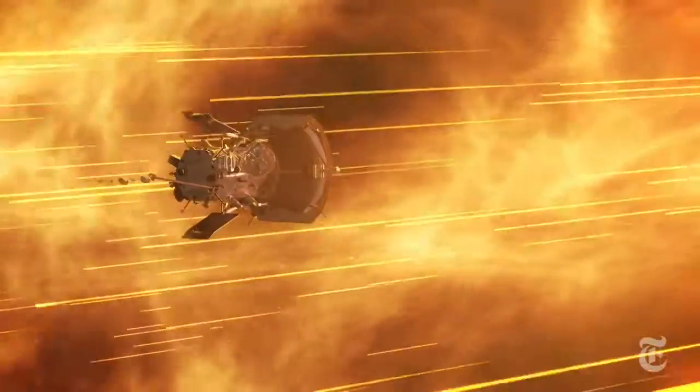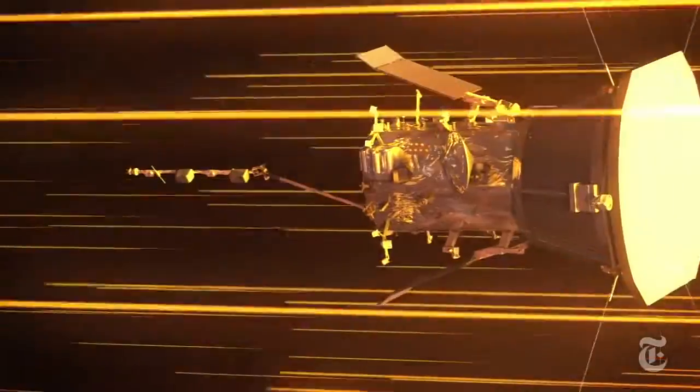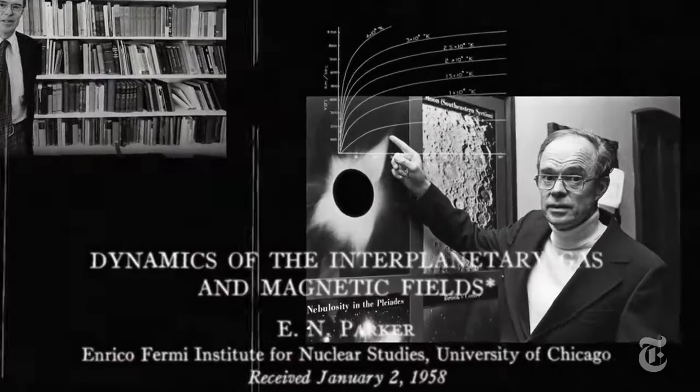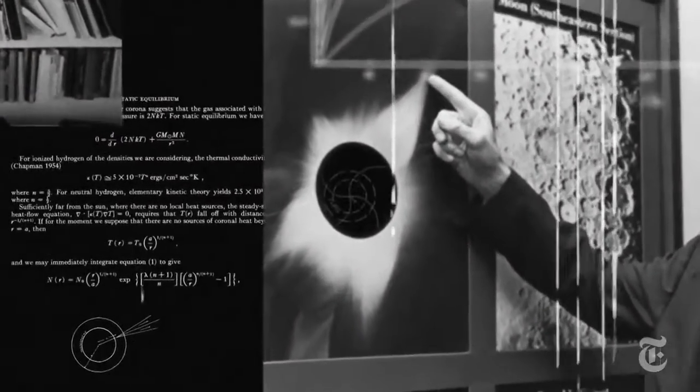As the probe passes close to the sun, it will briefly become the fastest machine ever built by humans, zipping along at a brisk 430,000 miles per hour. The Parker Probe is the first NASA spacecraft to be named after a living person. Eugene Parker is an astrophysicist at the University of Chicago.